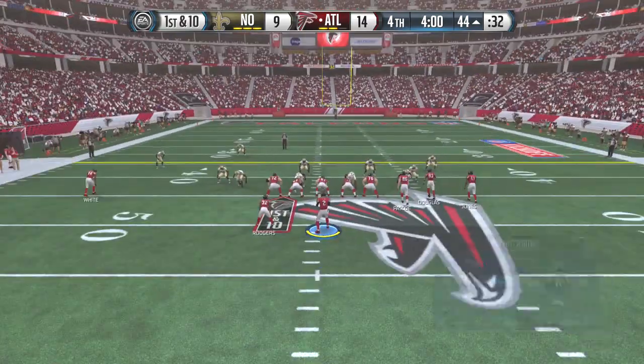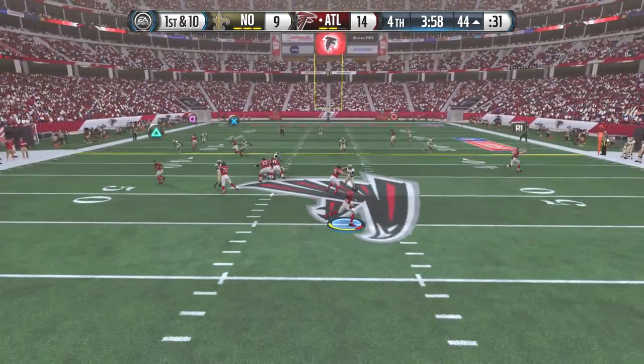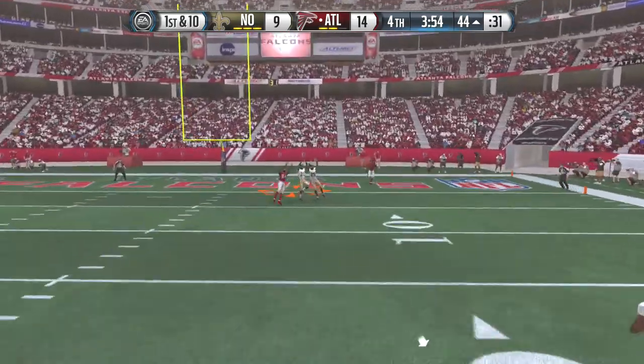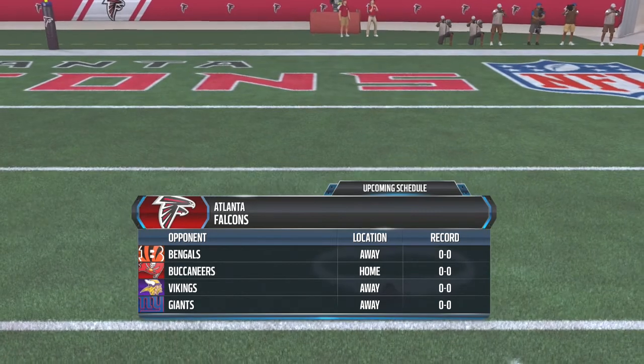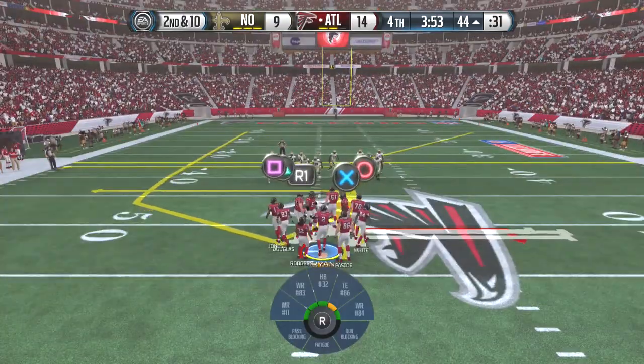The defense comes out of the dime. Here is the first snap of the final quarter. Airing it out. And Bird came very close to a pick. Looking ahead, the Falcons will be on the road in Cincinnati next week, while the Saints will be on the road in Cleveland. Second down coming up.